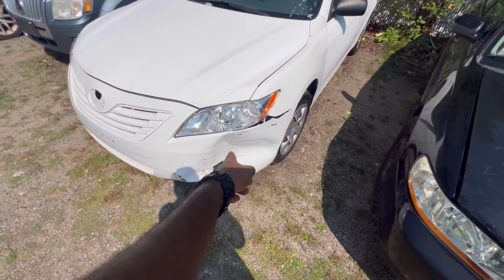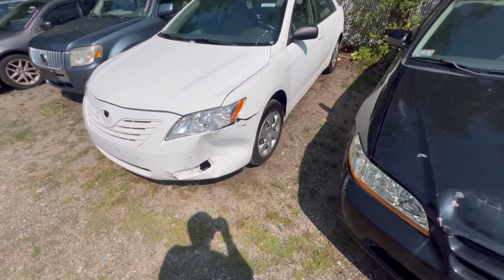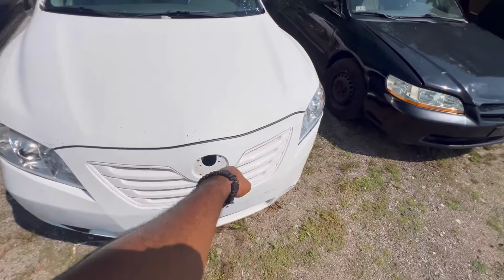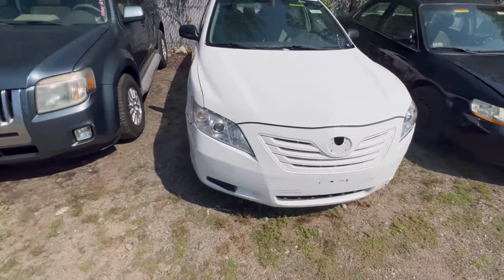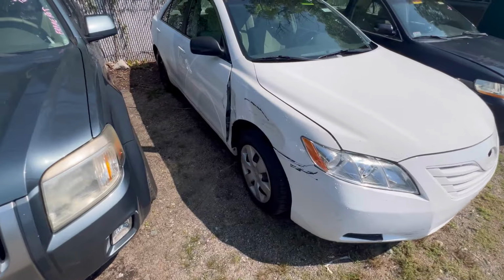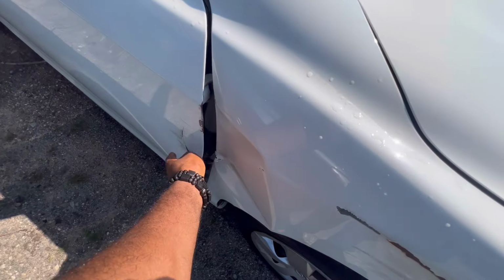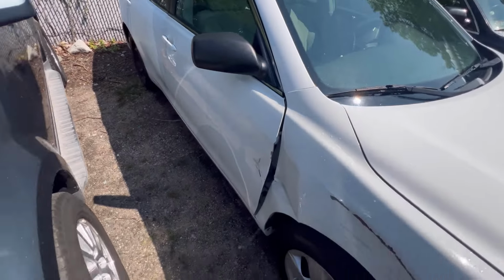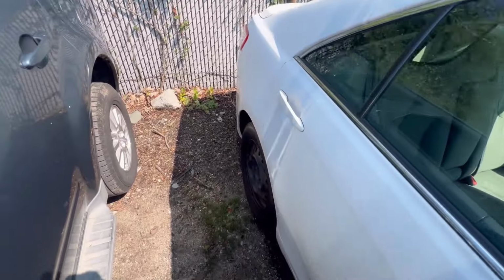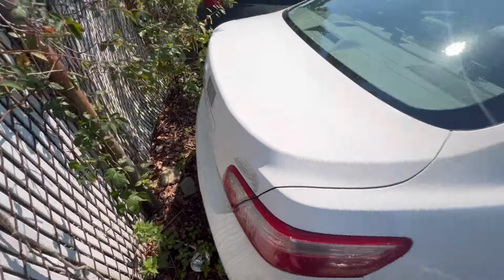Pour very hot water on this thing and pop it up from the back. It works the magic. Grab a Toyota emblem right there. Put it there. Change this fender. Change the fender and the door. And you're good. Let's see. This looks good.